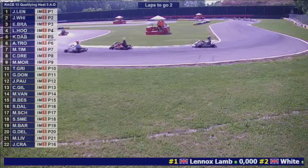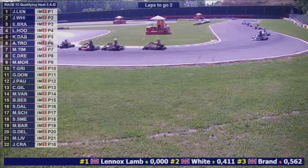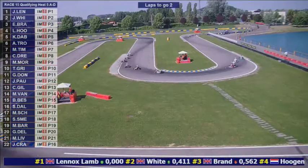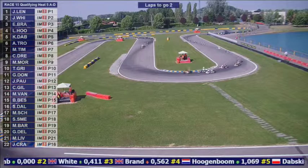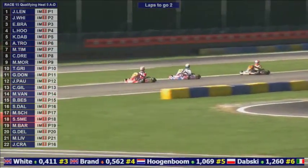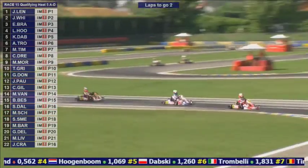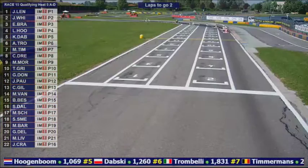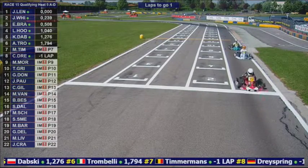We know that Ed's favourite spot for making a move is down into what he calls the restaurant hairpin, turn number 7 down the far corner of the circuit, but he's not quite close enough to do it there. He's now into the other hairpins, and he's not quite close enough to do it here either. We're heading now towards turn number 11, 12, the last two corners. They will be completing their 10th lap. So they have now taken the last lap board. So here we go, the last chance.